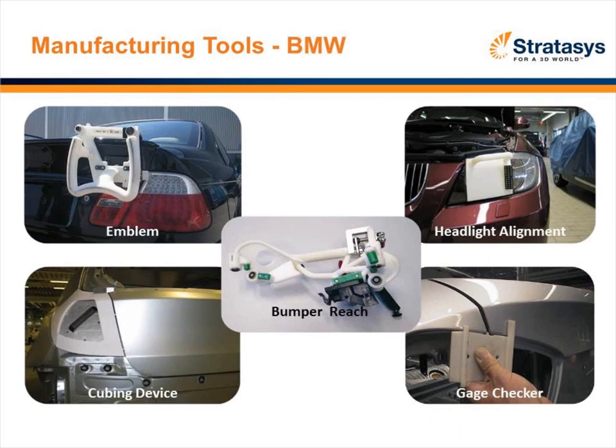A great example is another company that hopefully everybody's familiar with, BMW. This is a great story that really gets into ergonomics, worker feedback, and then also the final output of the automobile. The story here is that prior to getting an FDM machine, BMW was using an aluminum fixture to align the taillights and the headlights that you see in the top two pictures there. This alignment tool was utilized by the workers, and we have an example of that, probably weighing around 8 or 9 pounds. The FDM part that you see there weighs maybe 2 pounds.